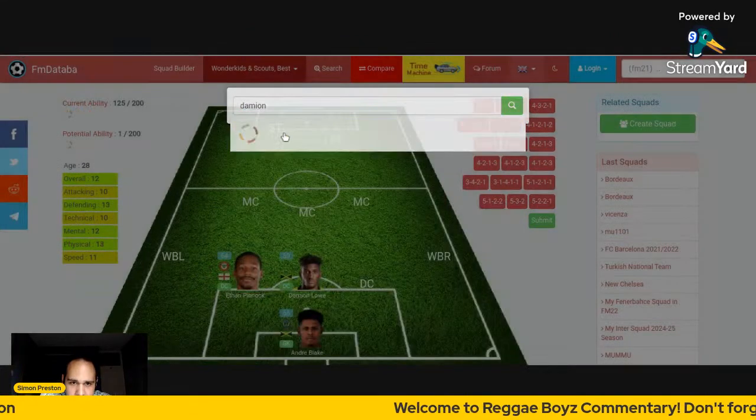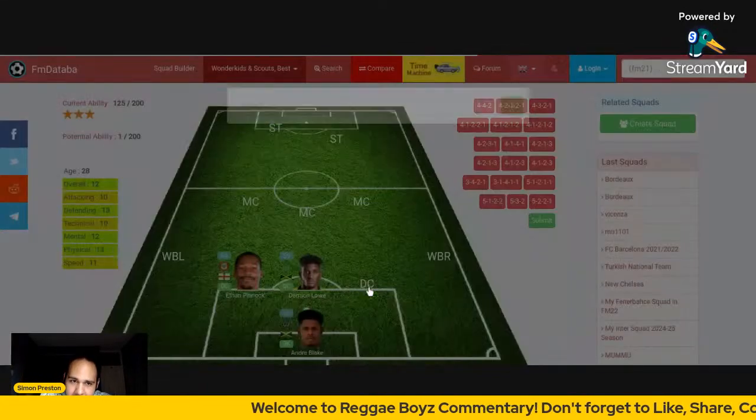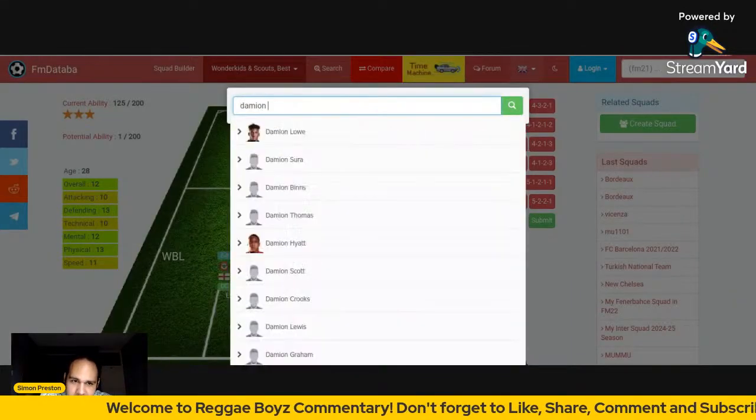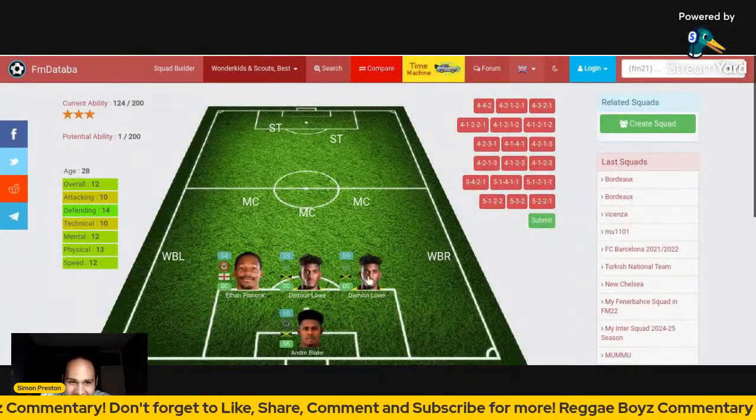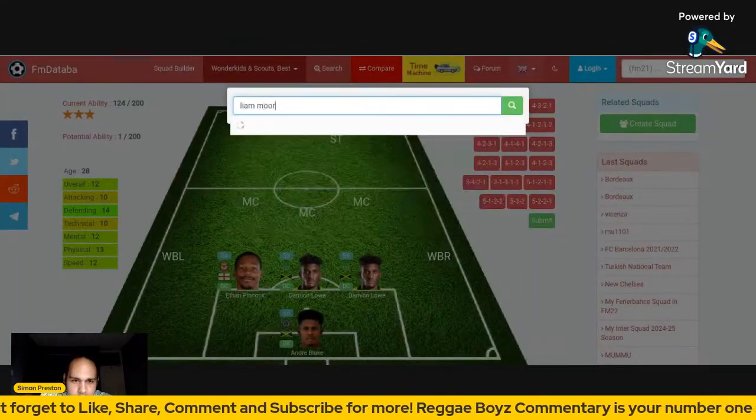And beside Head of State, no, I'm not. Unfortunately, my best friend doesn't make the team. No, it's not Damion Lowe. No, but in all seriousness, so guys, Liam Moore completes the back three.